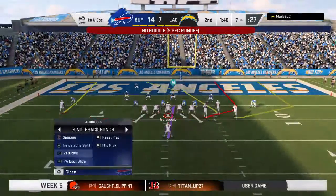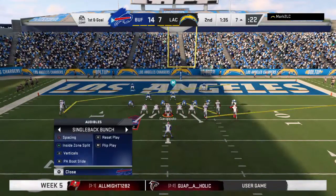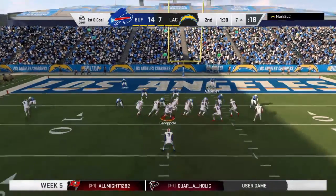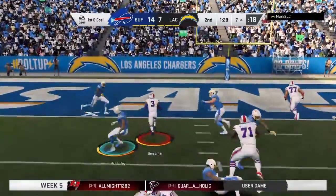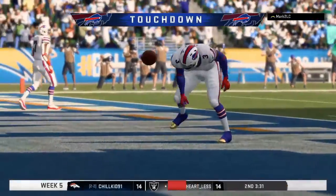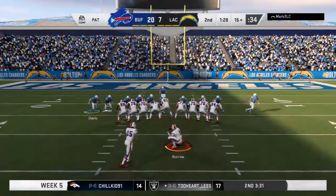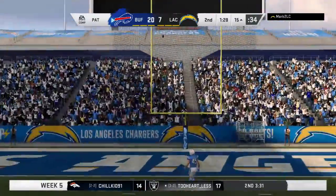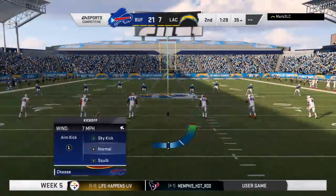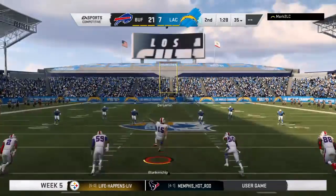And he picks up the first as he's able to take it down to the 7-yard line. It's a gain of 6 as they're able to convert, and now it's 1st and goal. They'll try and run for it on 1st and goal. And he fights his way into the end zone for a Bills touchdown. A great effort there. His 2nd touchdown on the season. And the Bills will add on to their lead. No problem there on the extra point. And it's now 21-7. The kickoff unit is out on the field, and they will send this one away.